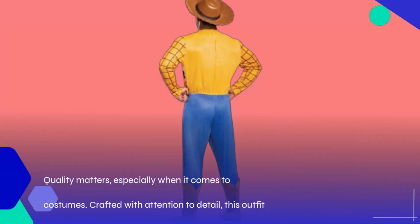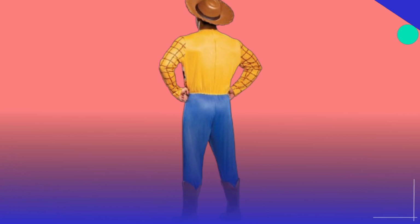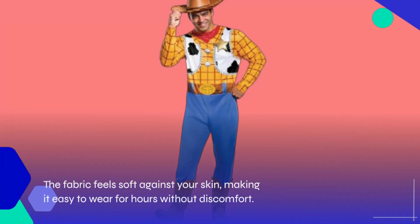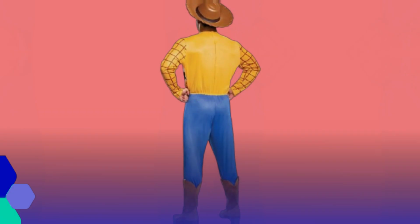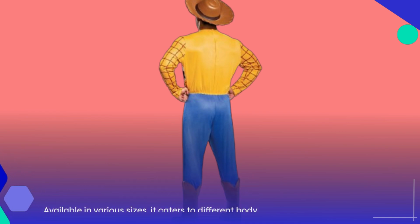Quality matters, especially when it comes to costumes. Crafted with attention to detail, this outfit boasts durability and comfort. The fabric feels soft against your skin, making it easy to wear for hours without discomfort. Available in various sizes, it caters to different body types, ensuring a perfect fit that enhances your costume experience.